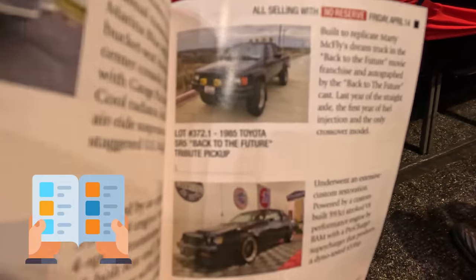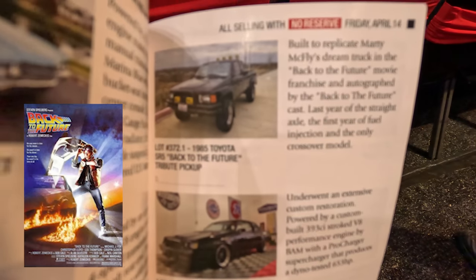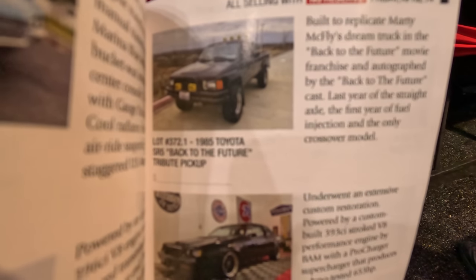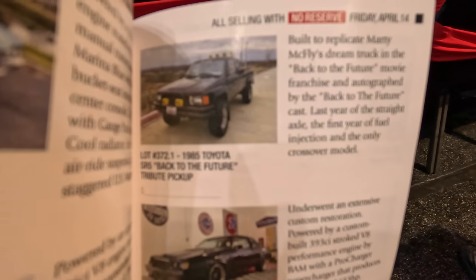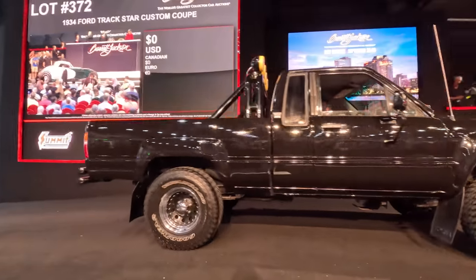Here's the description in the catalog. Built to replicate Marty McFly's dream truck in the Back to the Future movie franchise and autographed by the Back to the Future cast. Last year of the straight axle, the first year of the fuel injection, and the only crossover model. All right, here it comes.